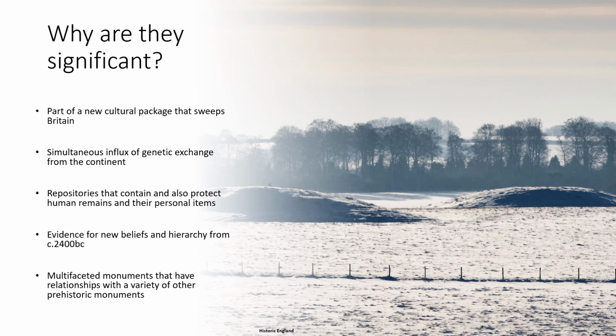Although Bronze Age barrows are primarily to us a funerary monument, they actually have a multifaceted history, and the barrow probably only marks one of the events that occurred where they were situated, and there was so much more going on.